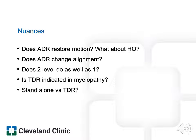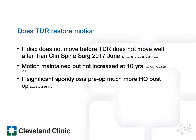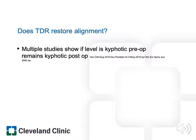So some of the things that we wonder: does disc replacement restore motion? What about heterotopic ossification? Does it change alignment? And do 2 levels do as well as one? Another question is whether or not these devices are indicated in patients who are myelopathic. So if the disc does not move before disc replacement, then it really doesn't move after surgery. And these motions are maintained but not increased at 10 years. Additionally, we don't really know if these patients develop significant changes in their alignment from pre-op to post-op. So if they're kyphotic pre-op, they generally remain kyphotic post-op.